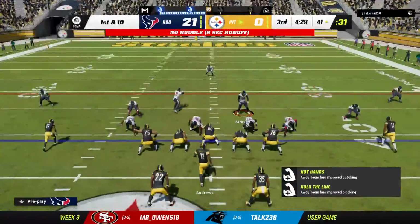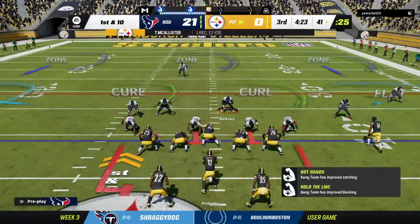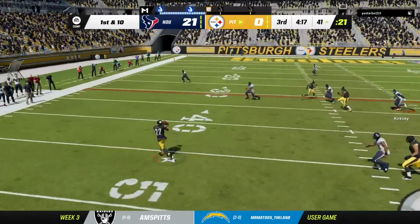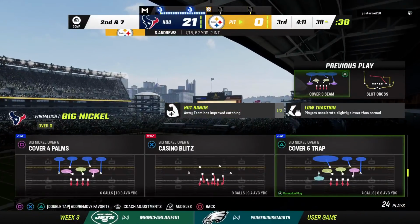And he'll be brought down just shy of the 40. Still in search of their first touchdown of the game, but they're on the move. 1st and 10. Back to throw. Andrews. Throw left side, going to be taken in by Harris. And the tackle going to be made at the 38.